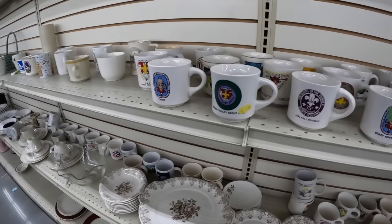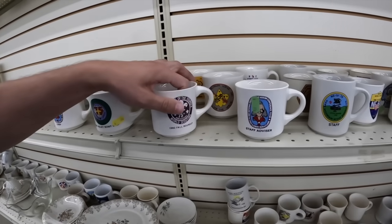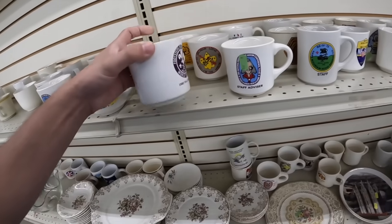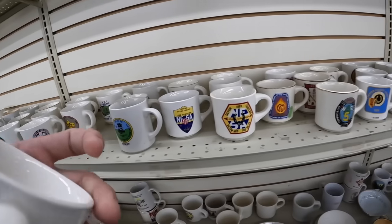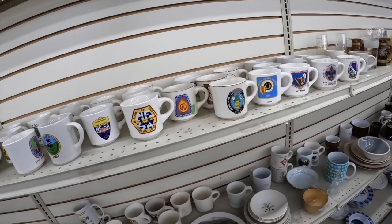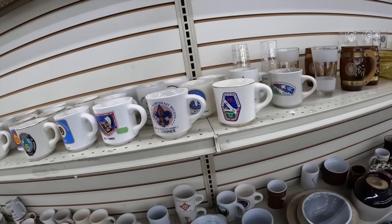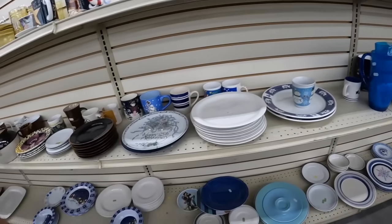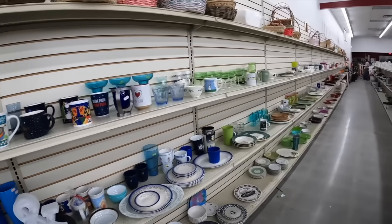Alright, made it to the thrift. Man, somebody dropped off a whole collection of all this Boy Scout stuff. World Scouting. It's amazing because when I see large collections, I think of other people who might have a similar interest. And if they ever came across a huge collection like this, would they buy everything here? You know? Because the reality is, this is a very niche market. Collecting Boy Scout memorabilia. So many cups and mugs.